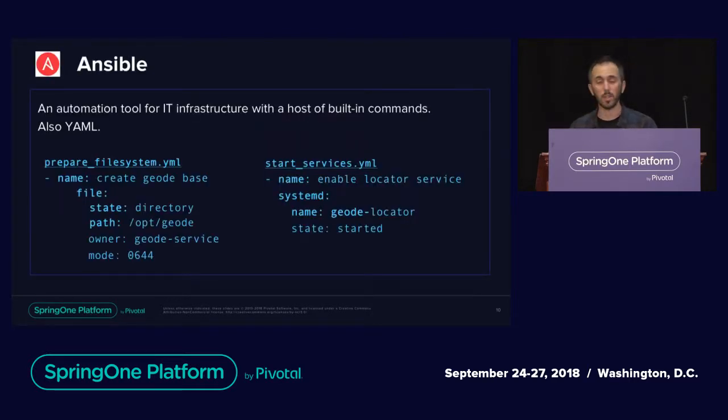Ansible is an automation tool for IT infrastructure. It makes really easy work of doing repetitive tasks to a lot of machines, to a lot of VMs. This is an example of just some of the little blocks of code. Everything's in YAML, which is nice, and it's very readable. It's not too hard to tell what's going on.